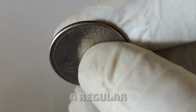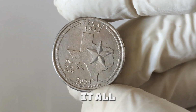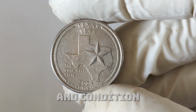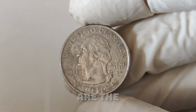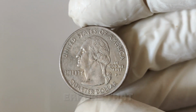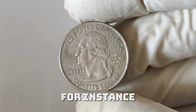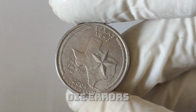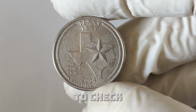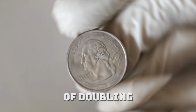What separates a regular 2004 P quarter from one worth a fortune? It all comes down to a few important factors: errors, rarity, and condition. Error coins are the key here. Some 2004 P quarters have rare errors that make them incredibly valuable to collectors. For instance, there are known examples of double die errors, where parts of the design are duplicated. You'll want to check places like Washington's profile or the lettering for any signs of doubling.